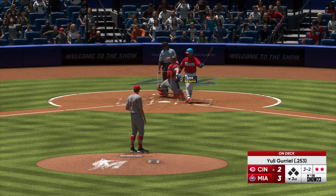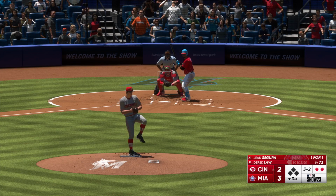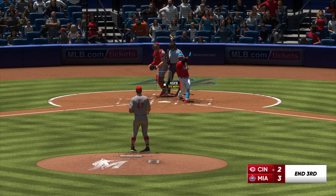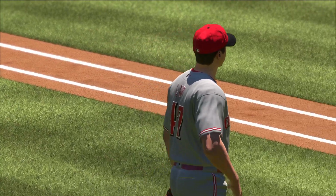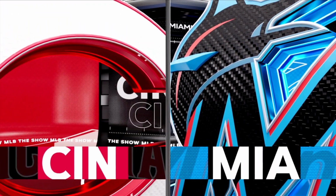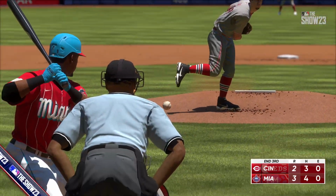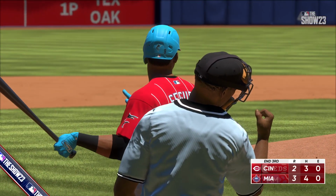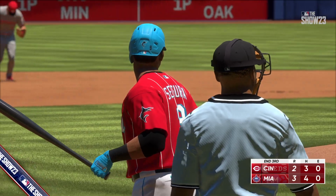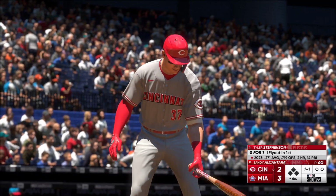And now the count filled up, 3 and 2. And a swing and a miss. And good work there as he gets a 1, 2, 3. Nothing doing for the Marlins, but they still lead at 3-2. And welcome back. Now it's the DH, Tyler Stevenson.